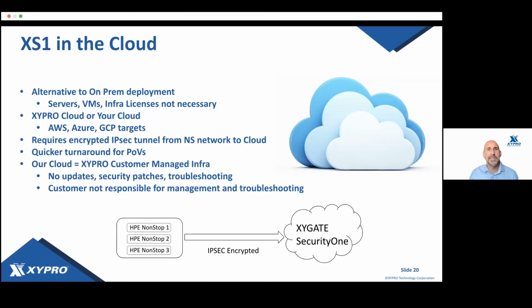Now, a lot of customers desire that approach still. But we've had a lot of customer requests where they want the flexibility of running SecurityOne on the cloud, because it allows them to get away from managing the system themselves. What would happen is XYPRO would create an instance either on your private cloud or in XYPRO's cloud. We'd install all the software, we'd install all the infrastructure. You don't have to worry about any infrastructure licensing. There's no SQL licenses or MongoDB licenses or anything else that comes into play.